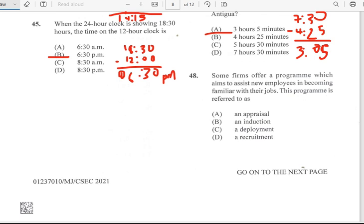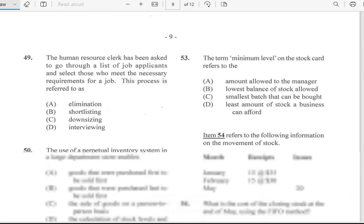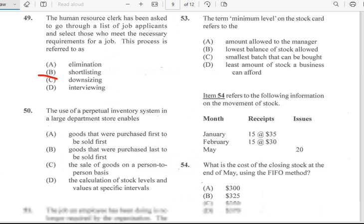Alright. Number 48. Some firms offer a program which aims to assist new employees in becoming familiar with their job. The program is referred to as an induction. Alright. Number 49. A human resource clerk has been asked to go through the list of applicants and select those who meet the requirements for the job. This process is called shortlisting. Alright, guys, this one is a repeat as well. I hope you guys are studying, guys.